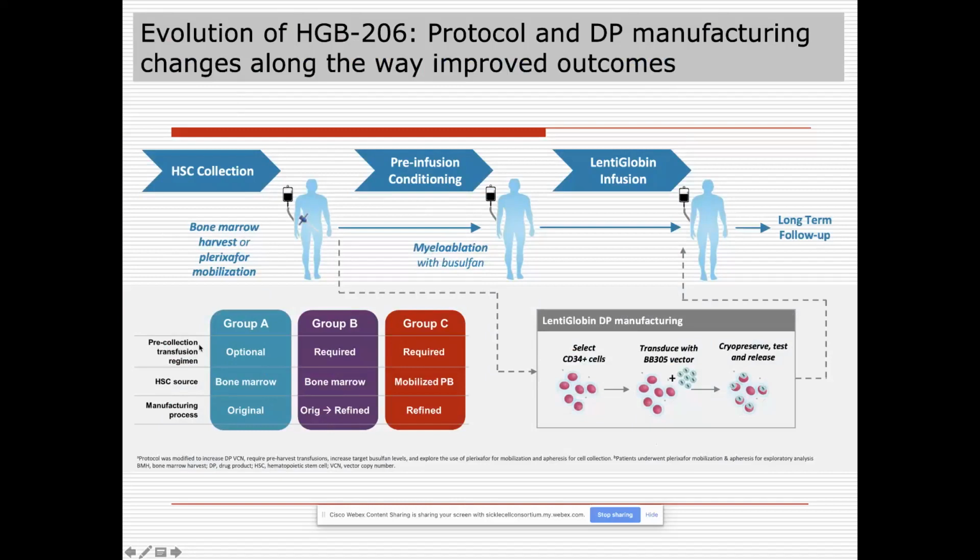We also didn't require transfusions up front. And we used the original manufacturing process. So when we sent those cells to the lab, and they did their special sauce to make the horse go into the cells, they used what they call the original process. And we didn't get the levels that we wanted. So they changed it. And we started in group B using a refined manufacturing process.